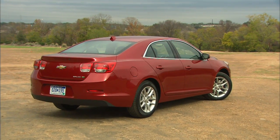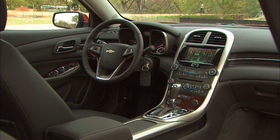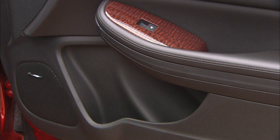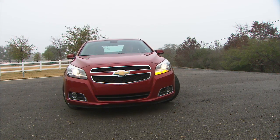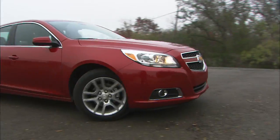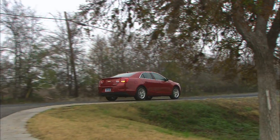What's all this going to set a buyer back? Well, prices start at around $26,000. This particular car retails for $30 grand, though looks and feels more expensive. Having a hard time choosing a mid-size sedan? Your decision just got tougher. The 2013 Malibu joins the pack of top picks in this ultra-competitive segment.